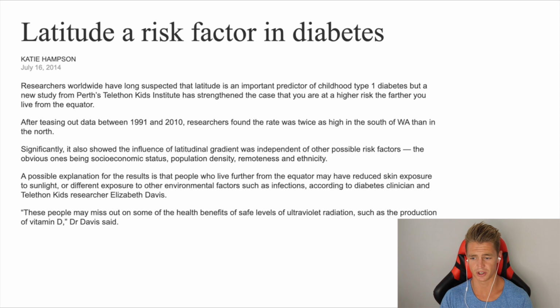Another thing that's very interesting to note is that latitude, where in the world you are in terms of how far north or south of the equator, is a risk factor in developing diabetes, type 1 diabetes in this case. What they found is that the further away from the equator you are, the more likely you are to be type 1 diabetic. And this makes sense because the further away from the equator you are, the weaker the light cycles and the lower the chances that you're going to be exposed to ultraviolet light.